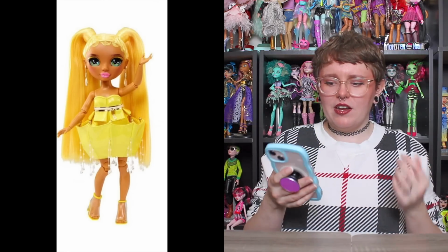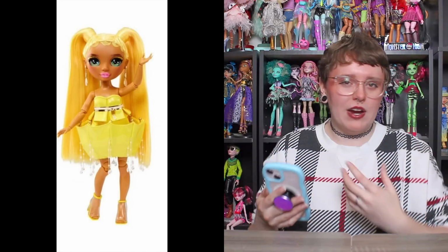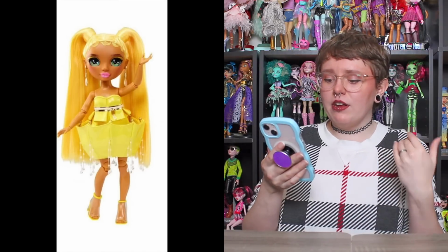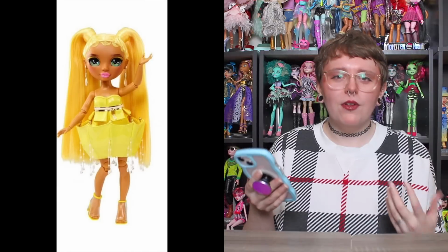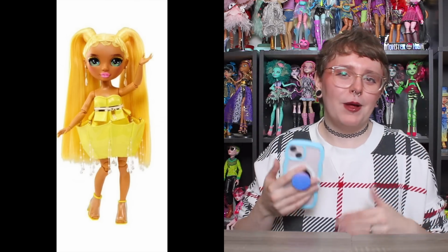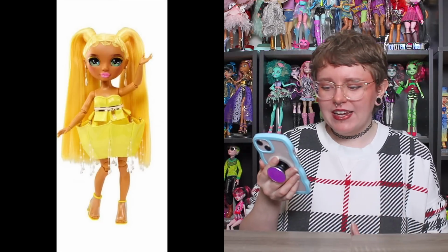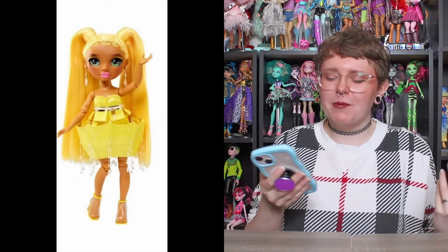I just think that it doesn't scream Sunny enough, you know? I feel like it's a great start. I think that it's very unique and very fun and playful, but if Sunny weren't working within the doll budget, she would have a lot more going on here. So it's just a little bit disappointing to see that.